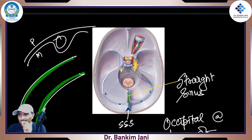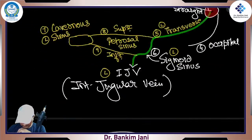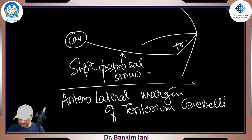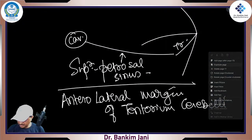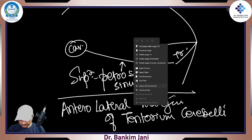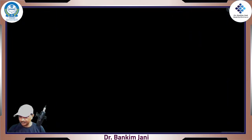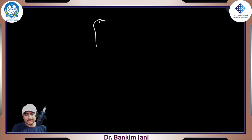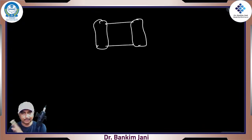Now, we said that the cavernous sinus is a paired one, right? This is very good. Let's add one more page. Duplicate page. So let's watch from the top. This is one cavernous sinus. This is another cavernous sinus. Both of them are connected.